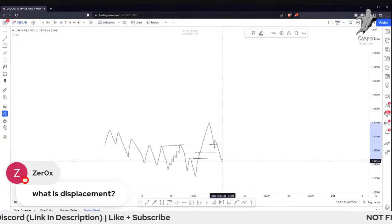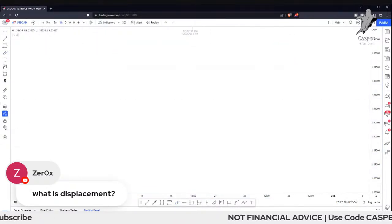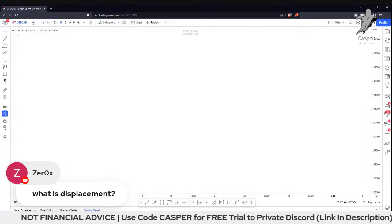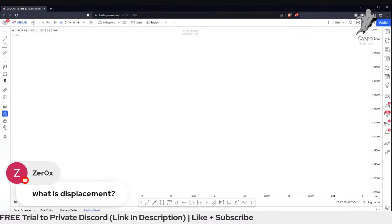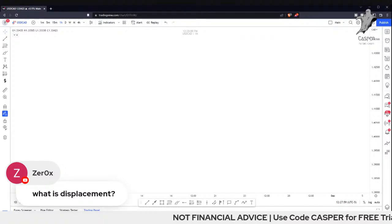Because those big pushes are undeniable footprints of large investors. So the whole idea of smart money concepts or price action trading is looking to trade with the whales or with the banks or smart money or whatever moniker you want to use. We're looking for indication that somebody with a lot more money than you is doing something. So if somebody with a lot of money enters the market, it's going to be undeniable. It's a displacement in the market.